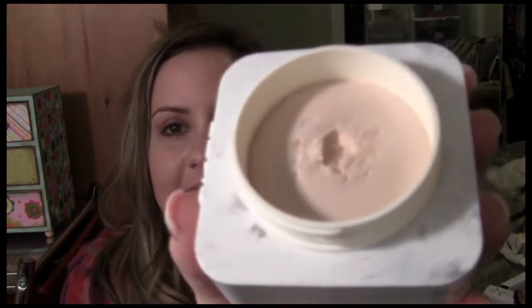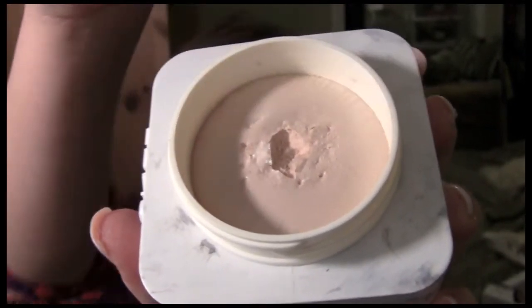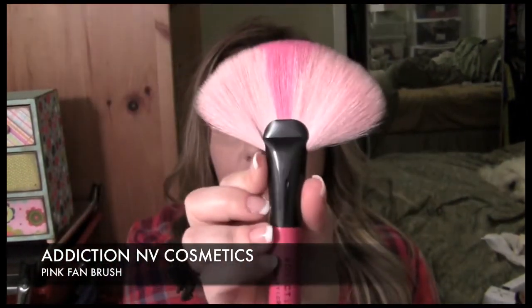Now, it comes in a sealed plastic piece right here. So I poked a hole in it to let out some of the product, because I did not want it going all over the place, since I'm not a huge fan of loose powders. I just want a light dusting of this on, so I'm going to use my Addiction Envy Cosmetics Pink Fan Brush.